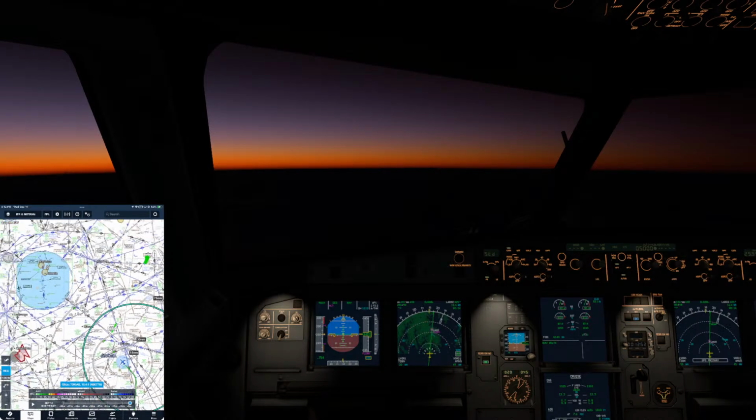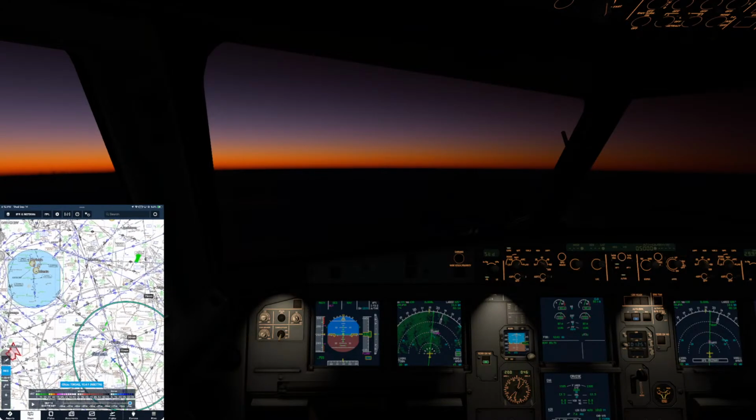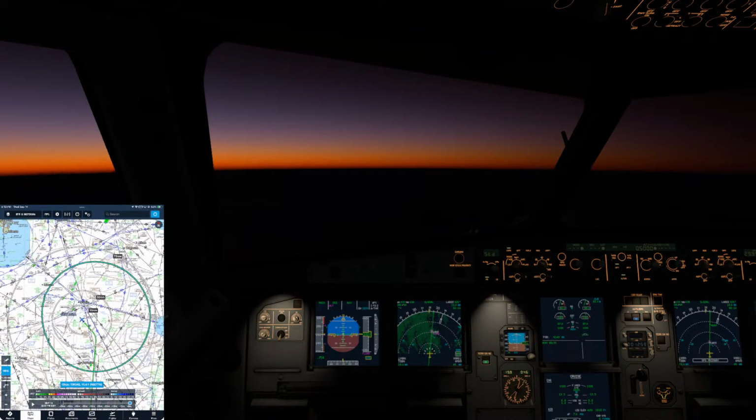Alright, this blue dot here, that is Atlanta. See, we're coming in. We'll be there in no time. Our final descent will start here momentarily.